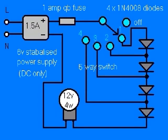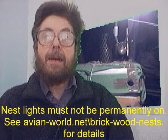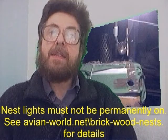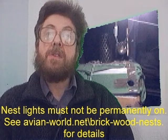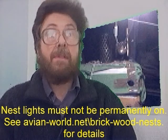The system utilises 12 volt, 4 watt bulbs supplied by a 6 volt stabilised DC power supply, capable of supplying at least 1 amp. The power to each bulb can be set at any one of 4 different levels by means of a 5-way switch, the fifth setting being off. Level 1 is basically a pilot light, and its purpose is to indicate to the hens that a lamp actually exists in the nest, thus ensuring that she isn't too startled when the light is increased to level 2 later on.